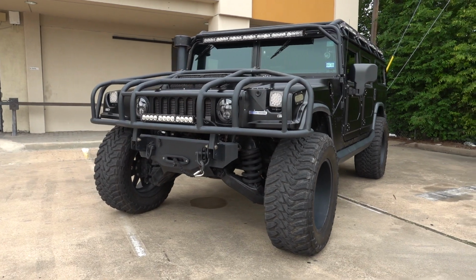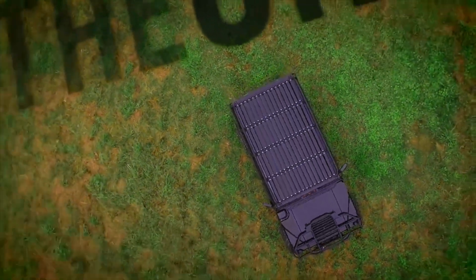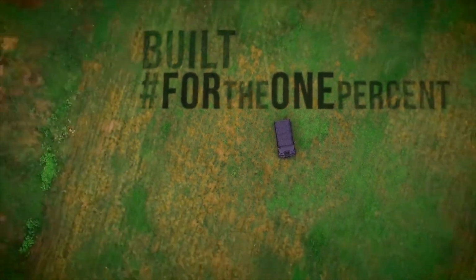As mentioned before, this one is for sale. So if you're interested in a very special H1 that's made specifically for the 1%, then hit us up. This one will not last.